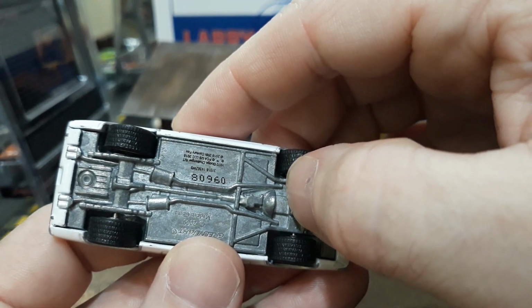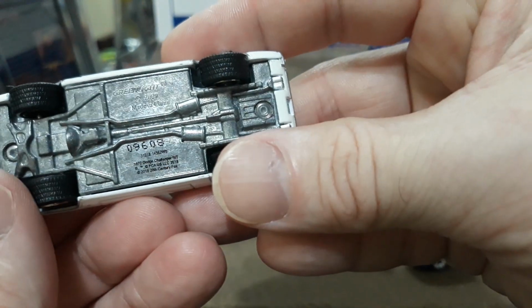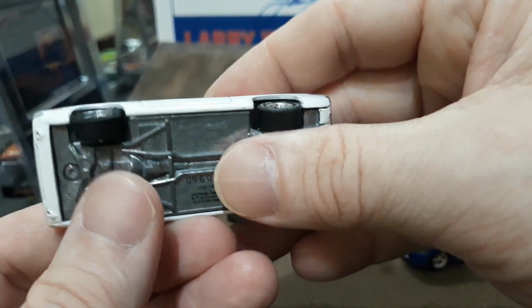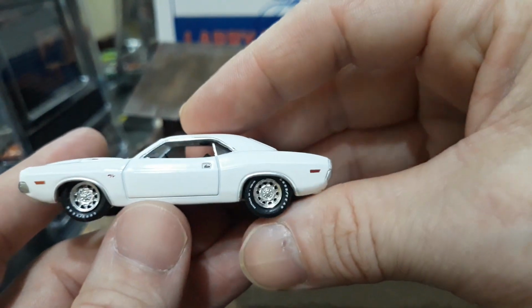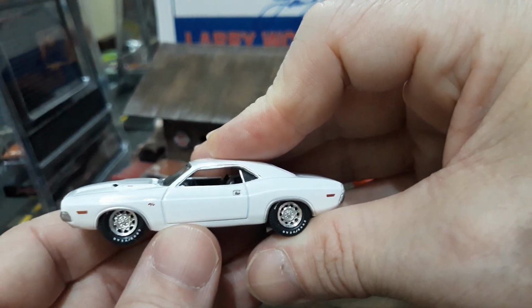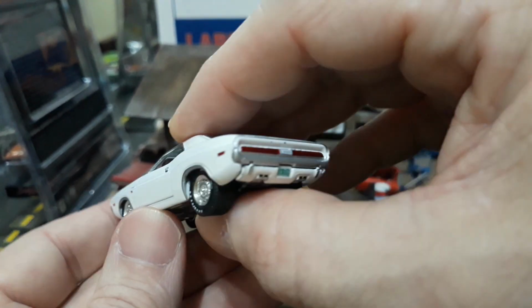So yeah, I'm going to say that's probably not 80,960. I don't think they've gone that extreme with production. So I'm going to say it's more like 9,608. But I know Greenlight is not mass producing, but producing a lot more cars than what they used to. So the green machines still may be like 2%, but I think there's a lot more production, so they're not as rare as what they used to be.